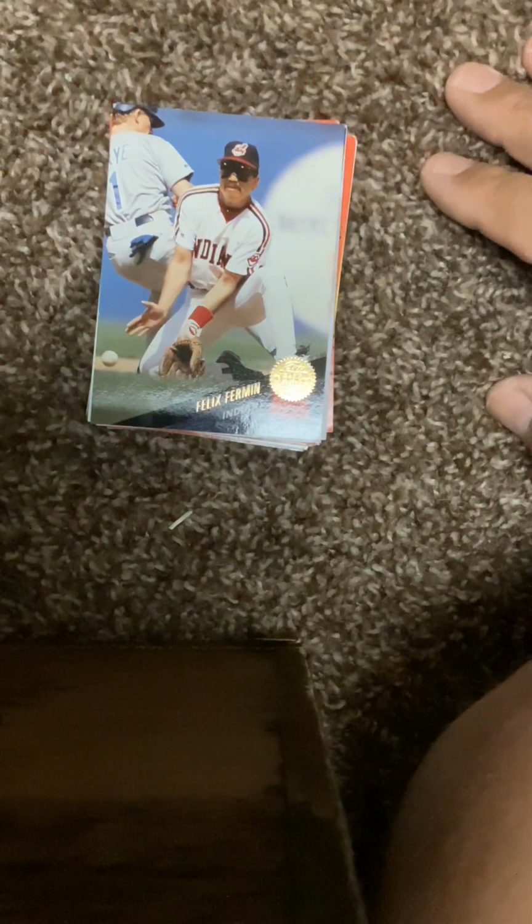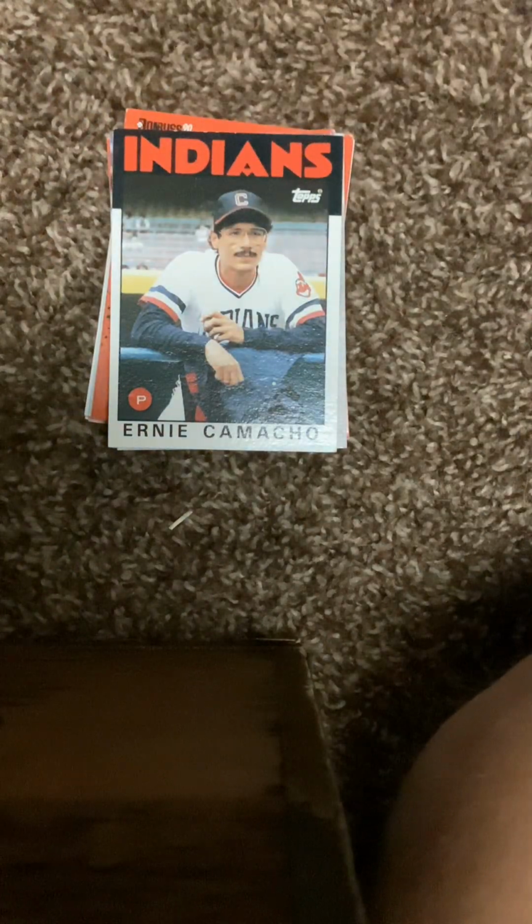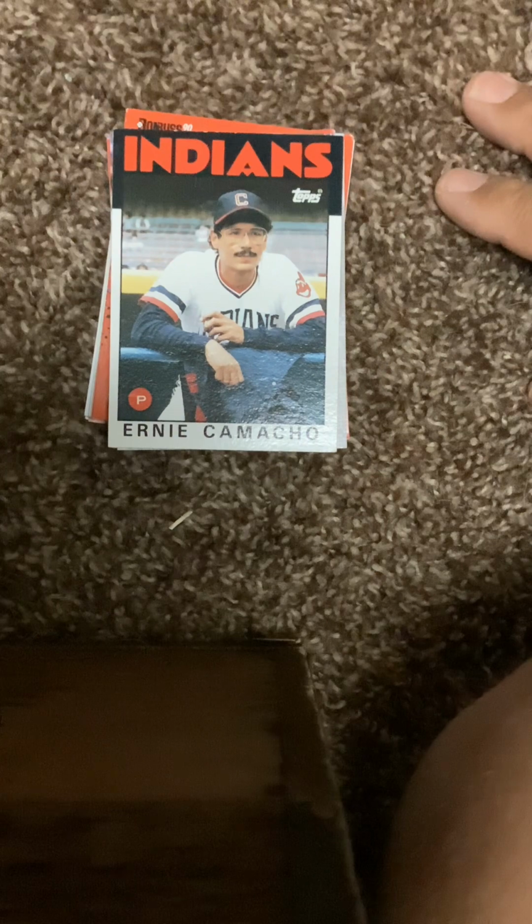Felix Fermin, he was the shortstop in the early 90s. The one thing I remember about him is he had a son named Andy, because Andy's name was listed on the scoreboard. It was Happy Birthday Andy Fermin after a game I was at in probably 91 or 92, I want to say. And I think Andy played in the minors for a little while with some other teams.